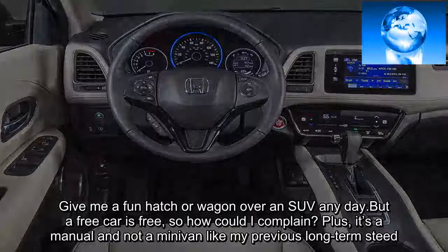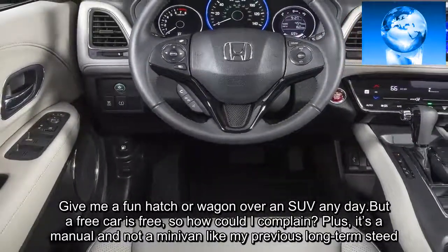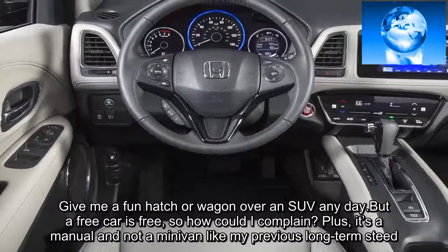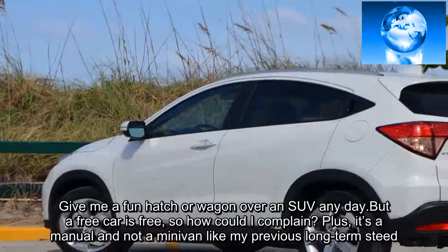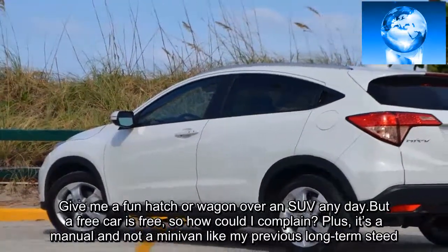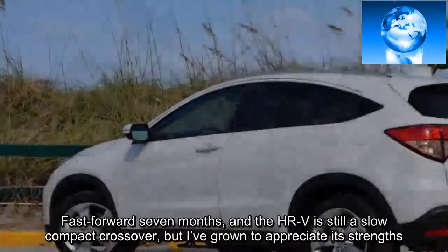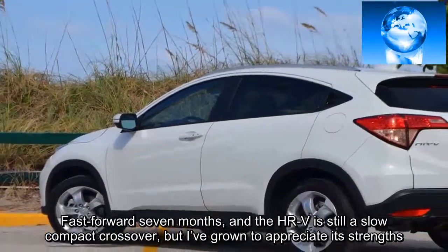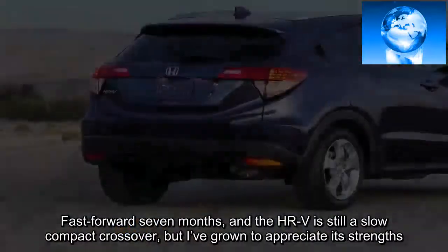Give me a fun hatch or wagon over an SUV any day. But a free car is free, so how could I complain? Plus, it's a manual, and not a minivan like my previous long-term steed. Fast forward 7 months, and the HR-V is still a slow compact crossover, but I've grown to appreciate its strengths.